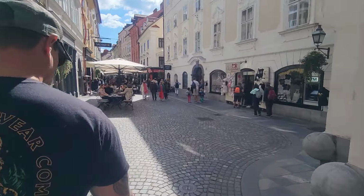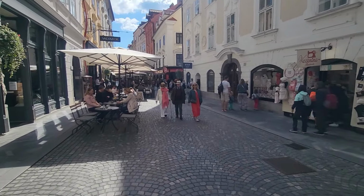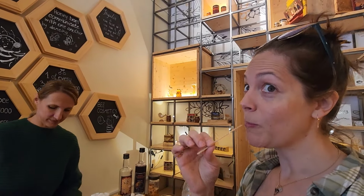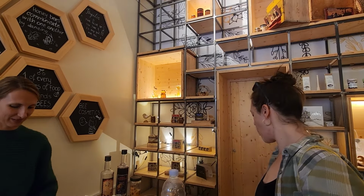I loved all of that. Another thing, something we didn't talk about on the little road trip part earlier, is that there are bees everywhere. There are these beehives, and that's because they have the most beehives per capita in the world. Wow. And so they do some pretty cool things with honey. Yeah, and we had some really delicious honey at this little shop here.